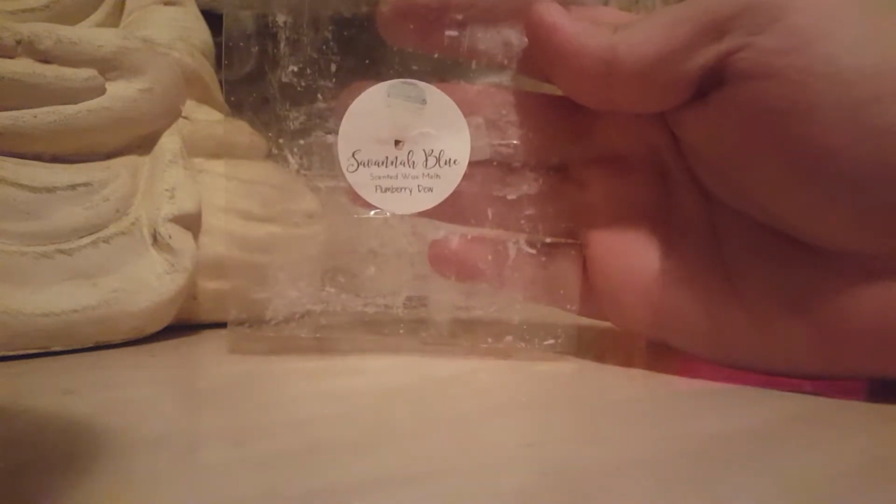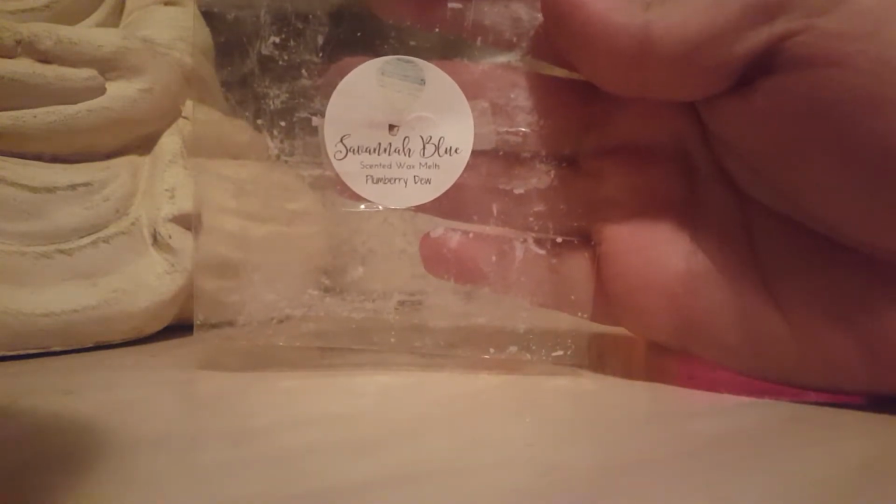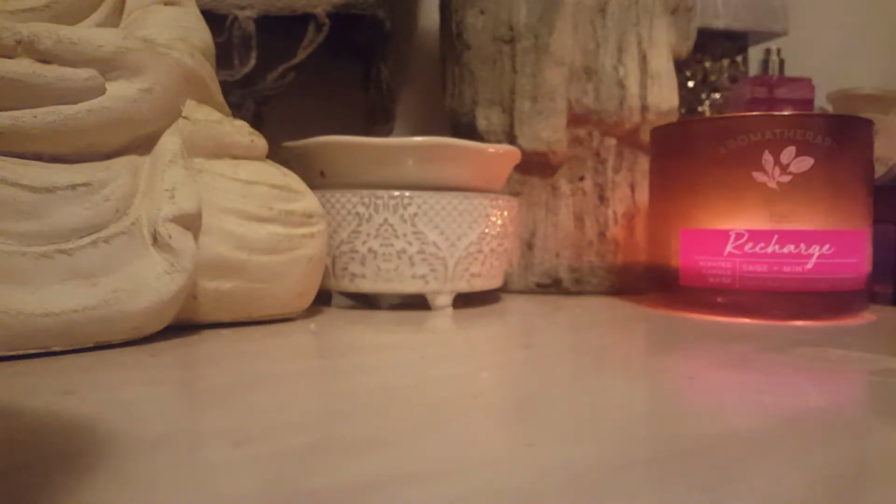Plumberry Dew, I finished in a break apart. This one is blackberry, plum, and Mountain Dew. It's a nice fruity fizzy. A little fizzy, but it's really strong on the plum and blackberry.